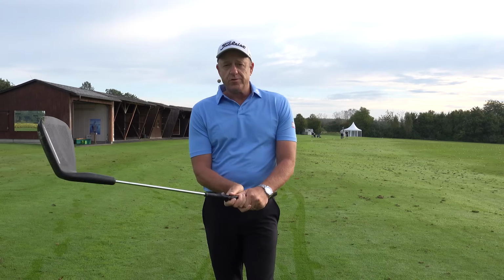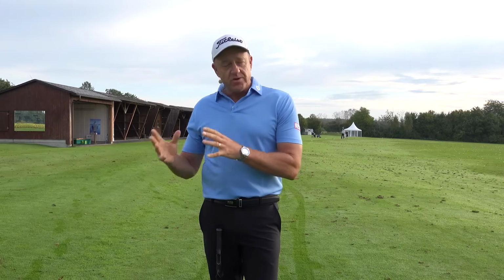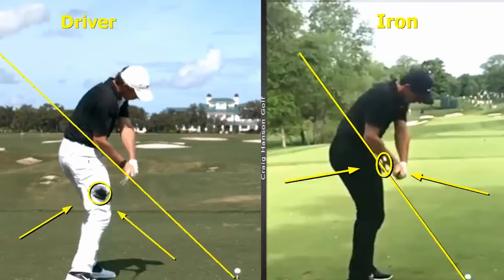So people, driver versus irons. It's difficult to excel at both. We tend to be good in one area and perhaps not so good in the other. So we're going to look at that in this video and answer some of those unanswered questions. I really believe after this video, you're going to be able to hit the ball immediately more effectively in both areas.